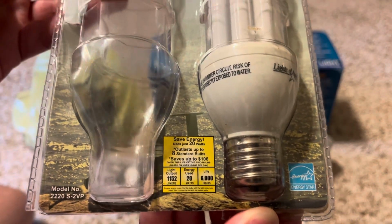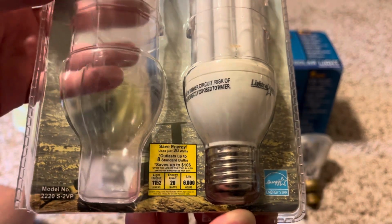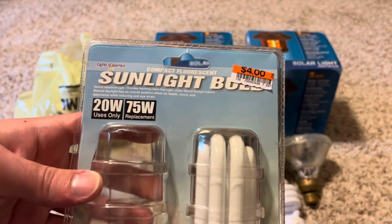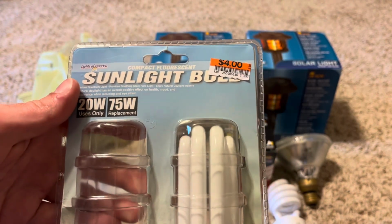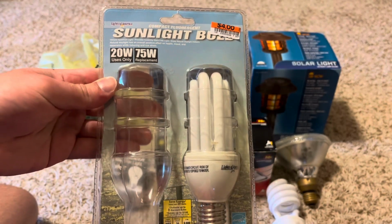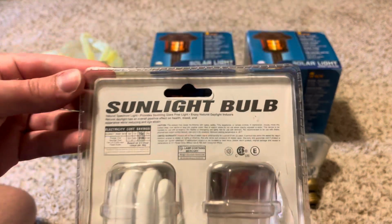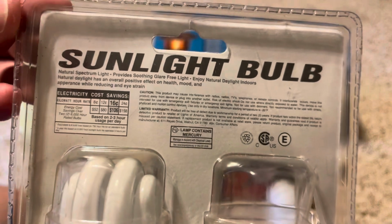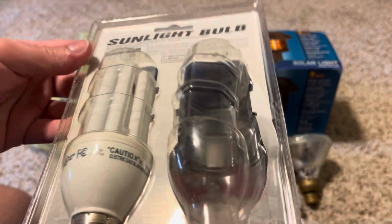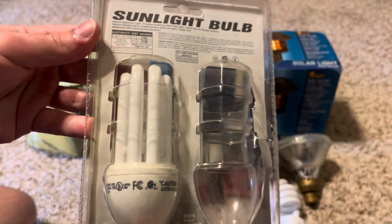So these put out 1152 lumens, of course 20 watt, 60,000 hours. So this is a very nice bulb. I think these are natural daylight CFLs. So this is replacing a 75 watt incandescent bulb, as you can see. But yeah, this is a really nice bulb. Of course, here's some information on the back. If you want to pause and read that, you can. Of course, it contains mercury. But yeah, this is a very nice early compact Lights of America CFL.